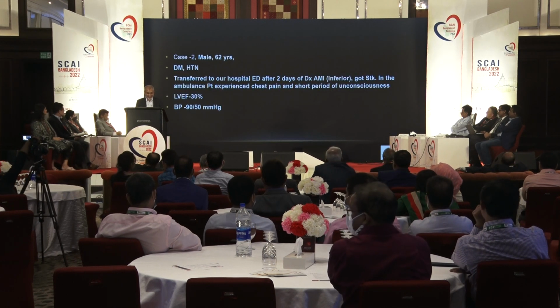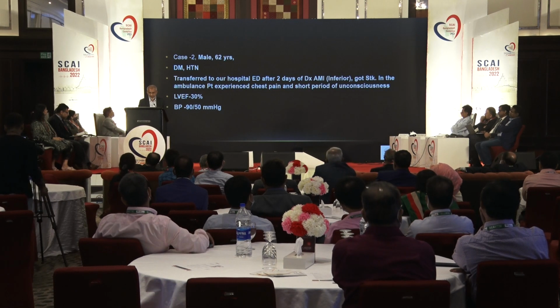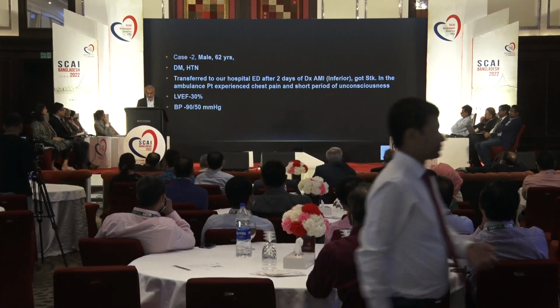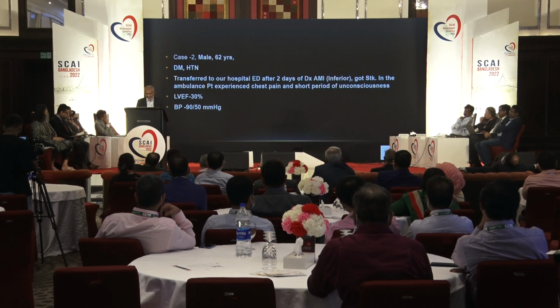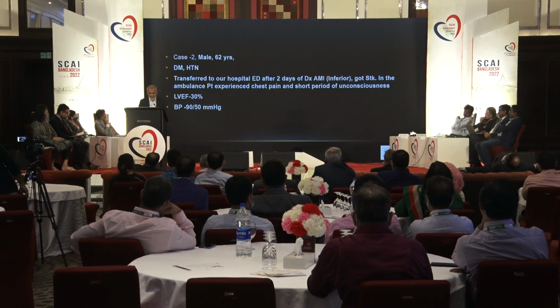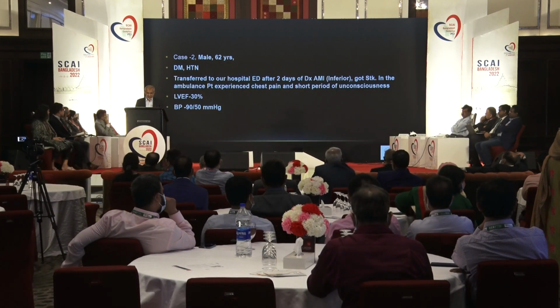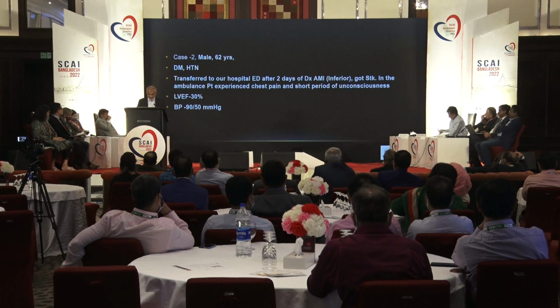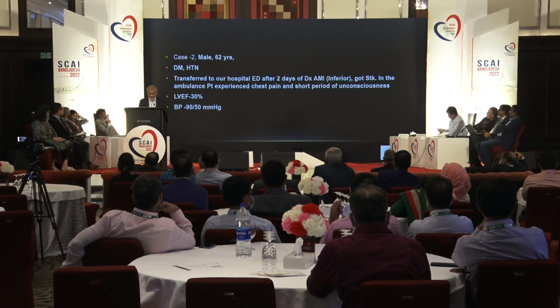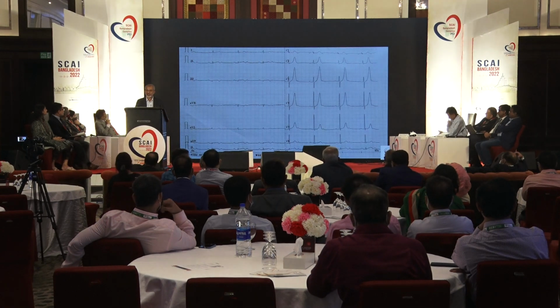But in the second case, the patient was 62 years, with diabetes and hypertension, transferred to our hospital emergency department after 2 days of diagnosis of anterior and inferior acute myocardial infarction, and got streptokinase in that hospital. The patient was transferred through ambulance, where the patient experienced chest pain and a short period of unconsciousness. Then at our emergency, the patient was seen by our specialist, and I was called to see the patient, but I was busy in the cath lab. So the patient was transferred directly to the cath lab, and this is the ECG.